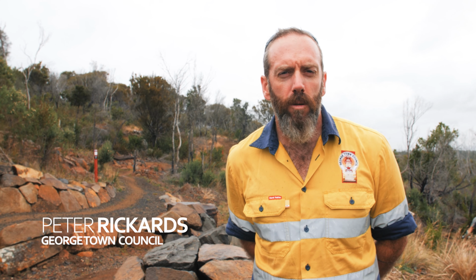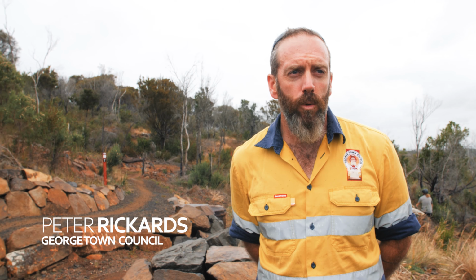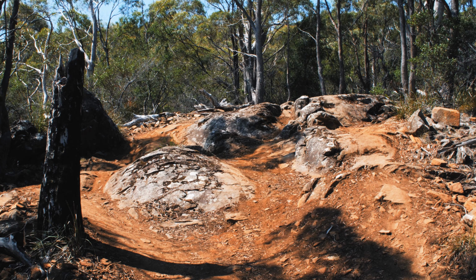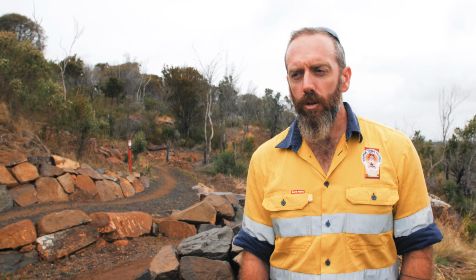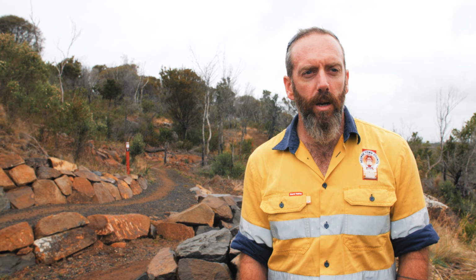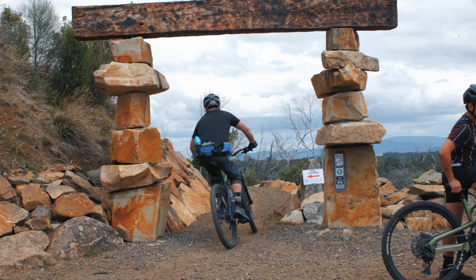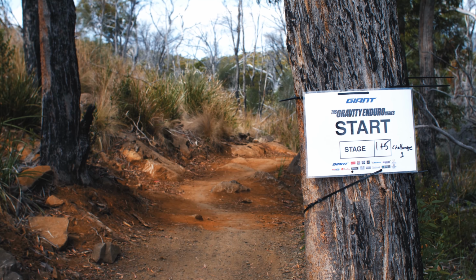Georgetown mountain bike trails are going to be about 80 kilometres in total over two trail networks. We've got the Mount George Trail Network right here, which is about 16 kilometres. It's been open since October last year. It also represents a really great partnership between council and the local industry, in particular Bell Bay Aluminium. They also own probably 60% of the land on which the trails have been built.